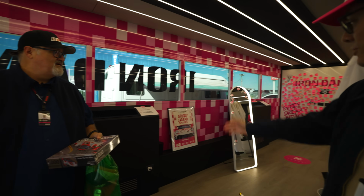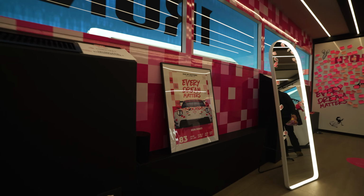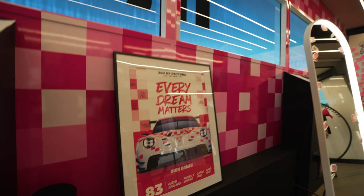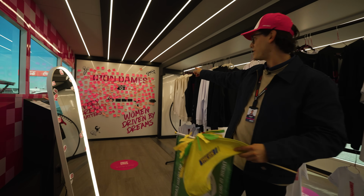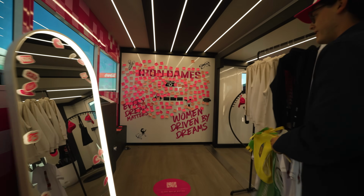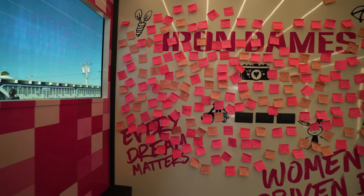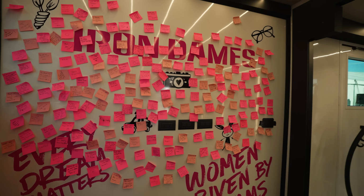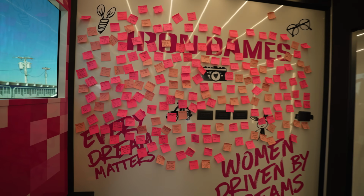Look at that. They got the race poster with the new car design on it. Iron Dames going back to Porsche machinery this year. An incredible livery. They've got all the squares with some messages. Awesome race poster. They've got a mirror. They've got tons of notes as well. Check this out. Obviously, if you're familiar with the Iron Dames program, you know how inspiring it has been for so many young women trying to get into motorsport who are already in motorsport. You can see some of those messages here.